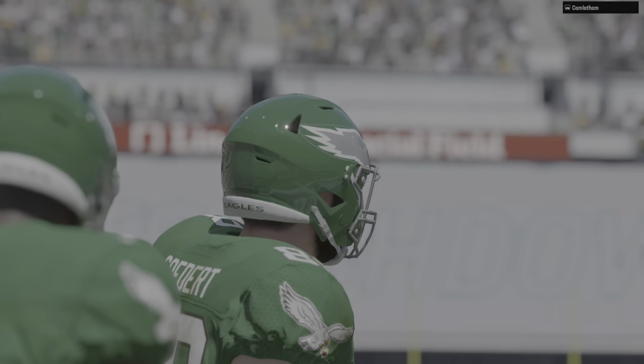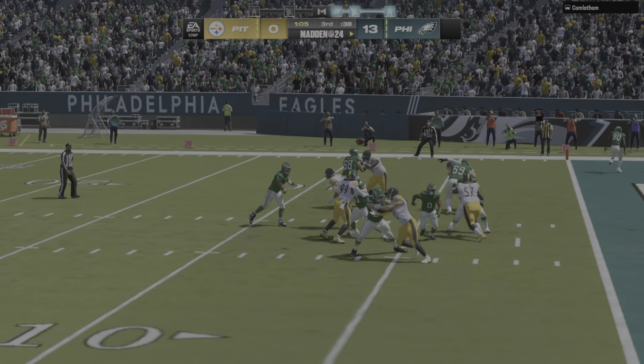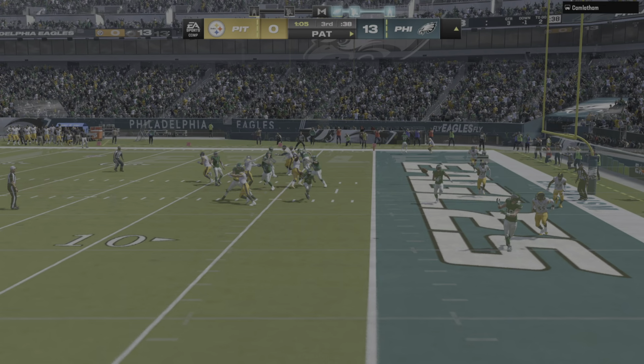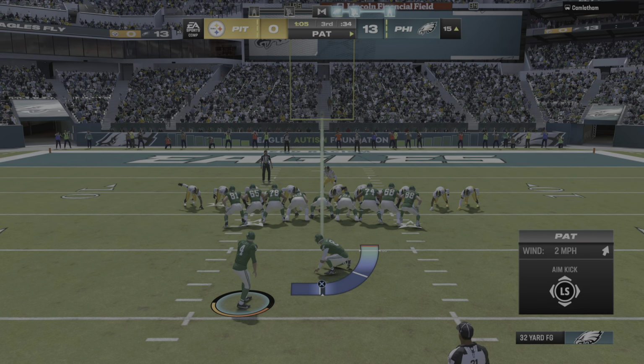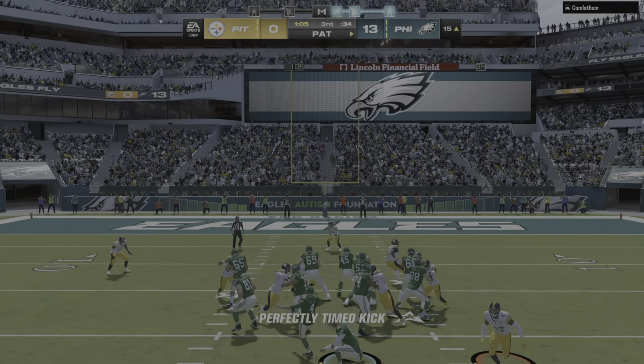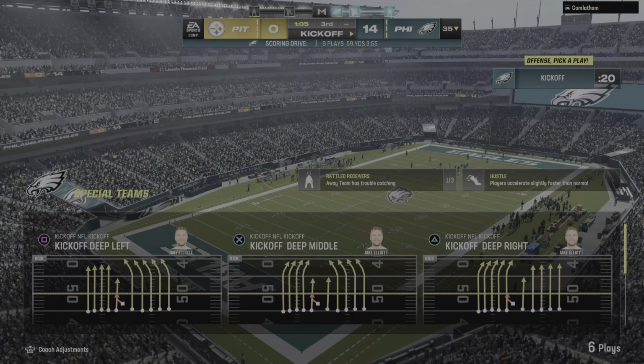And the Eagles take the opening kickoff of the third quarter and drive right down the field to extend their lead. Elliott now to add the extra point. And it's good to make it 14-0.